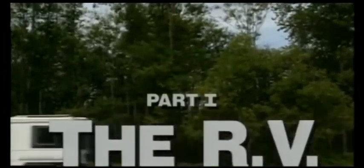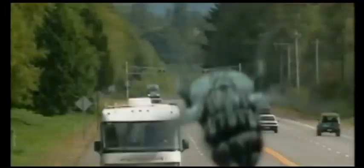Fly versus windshield. Part one, the RV. A fly has momentum. So does an RV. The RV's momentum wins. Don't even bother tuning in next week to Fly versus windshield.